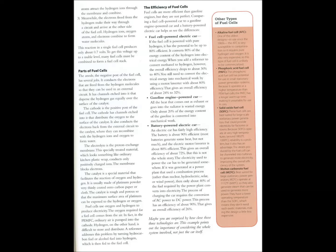Parts of fuel cells. The anode, the negative post of the fuel cell, has several jobs. It conducts the electrons that are freed from the hydrogen molecules so that they can be used in an external circuit. It has channels etched into it that disperse the hydrogen gas equally over the surface of the catalyst.